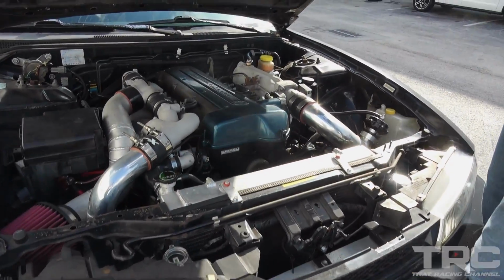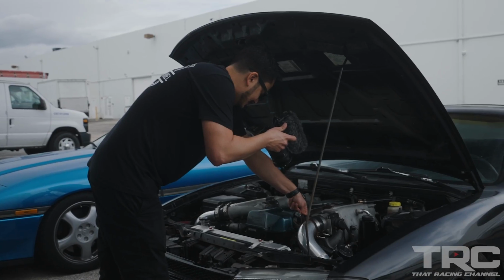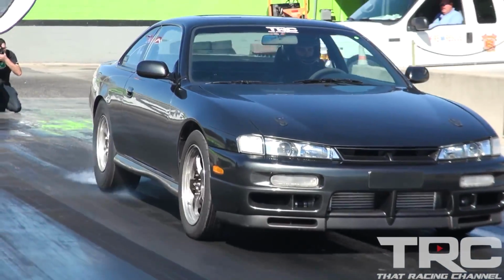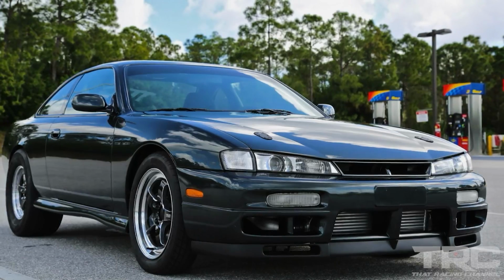the legendary 2JZ. Now I know a 2JZ 240 is a fairly common swap these days. I didn't pick this one to be the next viral sensation. I picked this one purely for personal enjoyment. The OG TRC fans will remember my 7-second 2JZ 240. I parted ways with that car about 6 years ago, and I've missed it ever since.